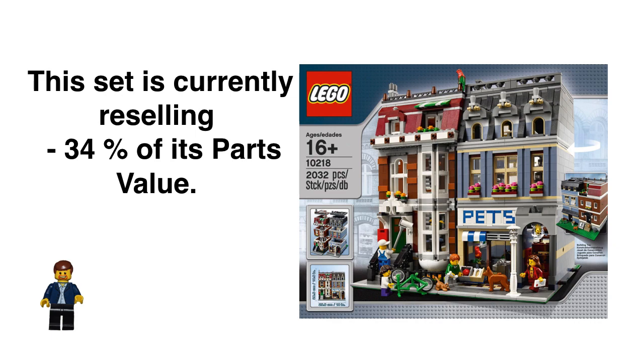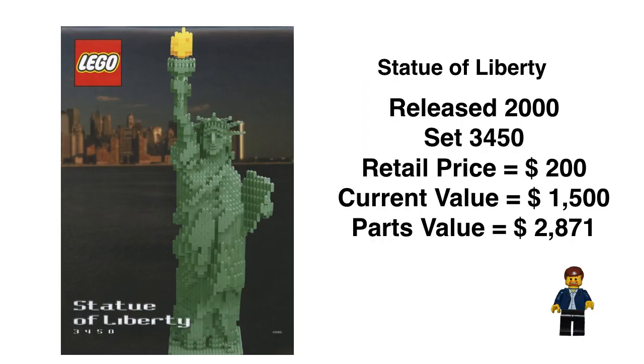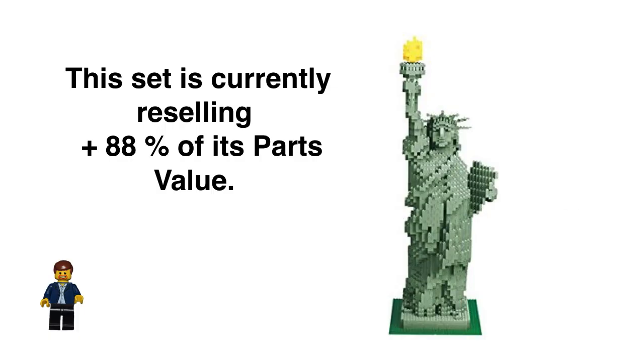Now, for the 8-year projection, I went to the Statue of Liberty because like Big Ben, what Big Ben is for London, I think the Statue of Liberty is for the USA. It is what we think of. It's the first thing that pops in my mind, at least. I'm sure a lot of other people as well. This set was released in 2000, retail price of 200, current value of 1,500, a parts value of 2,871. Now, this set currently is reselling at plus 88% of its parts value.